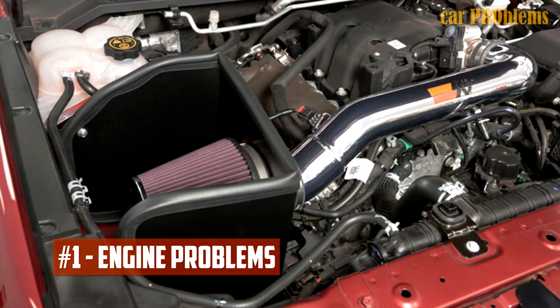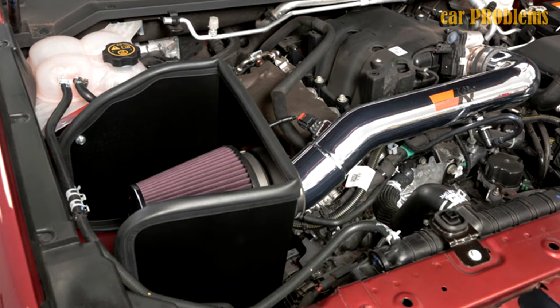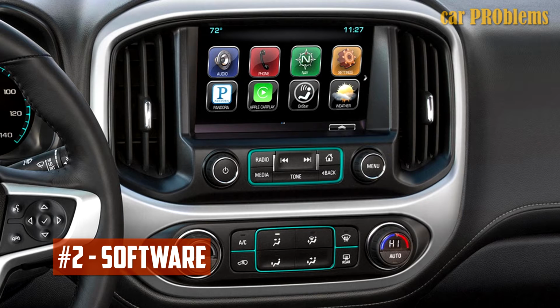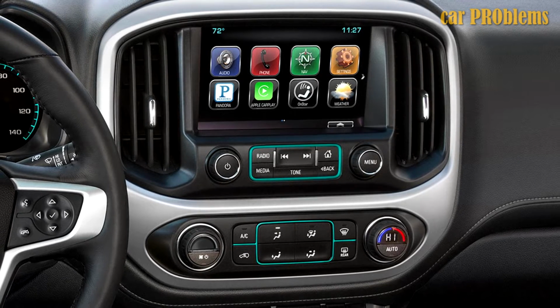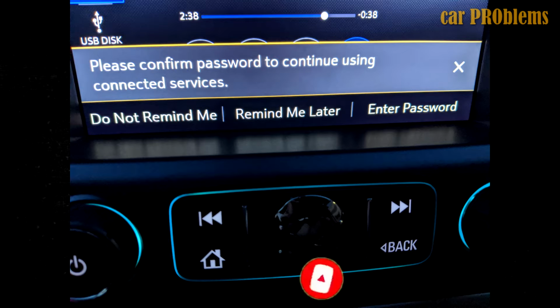Engine problems. The owners claimed that during a cold start, there was a loud clunk from the engine bay, and the vibrations would permeate the entire cabin. Software. After a software update, users claimed that the infotainment system displayed a message asking for the password. This was associated with the associated service, but despite selecting the Do Not Remind Again option, the message kept popping up.